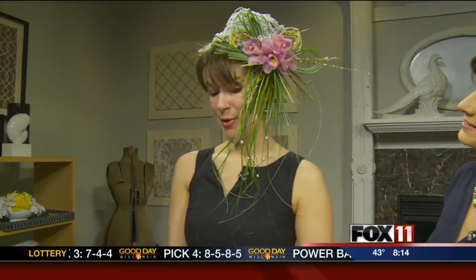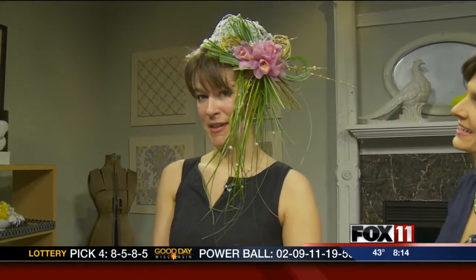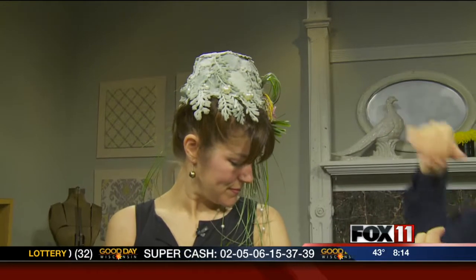And the last time you used rose petals. Yes. Covered an entire hat in rose petals. And this time, talk about yours. I wanted to do a different shape, so this is the take on a pillbox hat, and this time I've covered it with Dusty Miller, which works really great because you can just glue it down. I used hot glue. Super simple. Turn towards me just a little bit, and we'll see the Dusty Miller. It's such a pretty color.